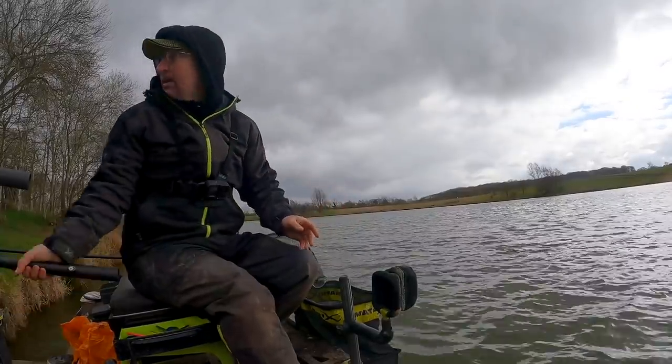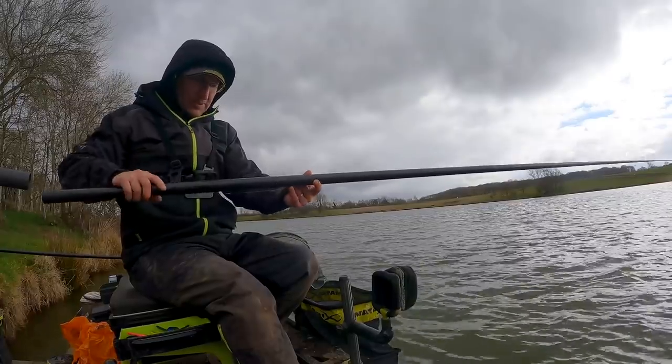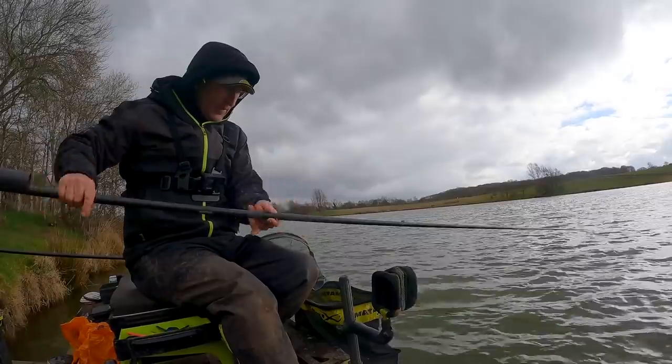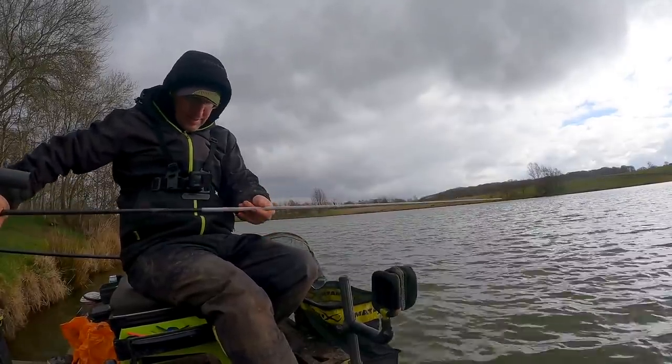Right then, it's been about 45 minutes actually. I was expecting to start a bit sooner than that, but I got carried away catching short, and then I've had a few phone calls and all sorts. So let's have a quick look at the rig.